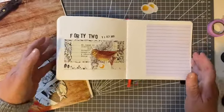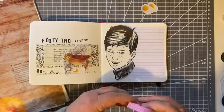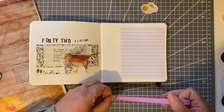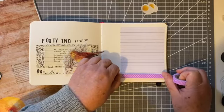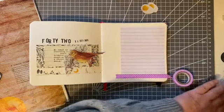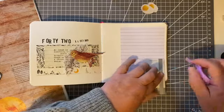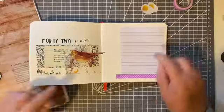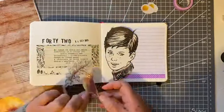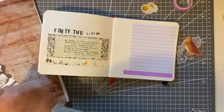Right, let's put the washi on before I stick him down, because I'll probably want that washi along the bottom there. I'll just put it about here, I think. Just use my little plastic Starbucks card. Take that off. There we are. And then he can just go there. Yep.